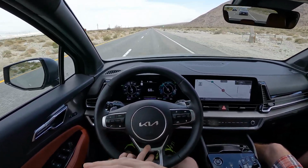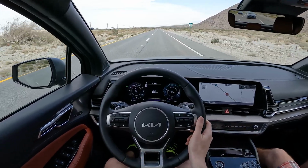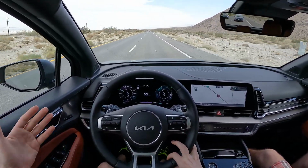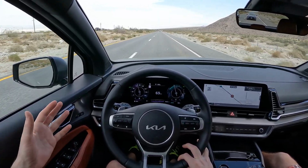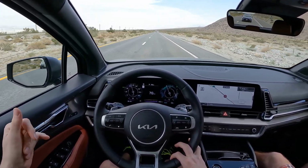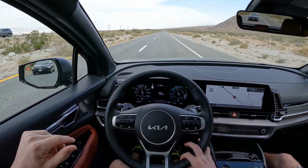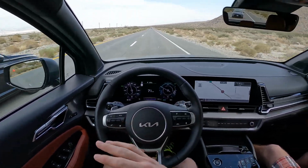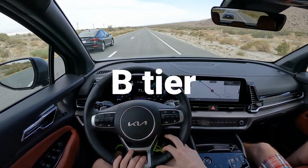However, I think for the price point of this vehicle compared to others in its class, it's pretty strong. I think it's right up there with the JBL in the RAV4, and what do we have, is it the Bose in the Tucson? It's definitely going to be better than the CR-V. So, overall, I'm giving it about a B-. It's just barely squeaking in there with the B rating.